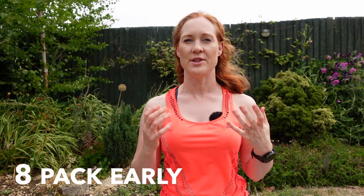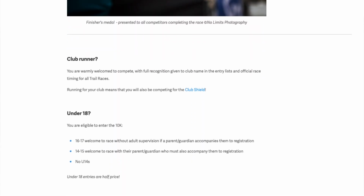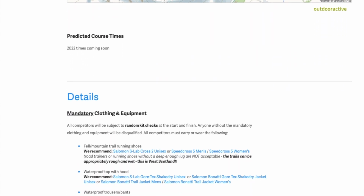So peruse the race instructions a few weeks before so you have time to beg, steal or borrow any mandatory kit and you're not rushing around stressed just before the race. Find out where you need to park, where registration is, kit drop, and how long it takes to walk to the start as well, because sometimes it's not in the same place.